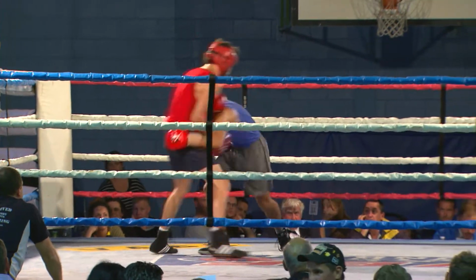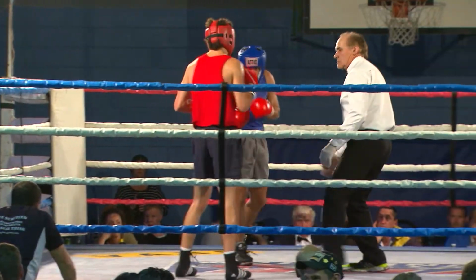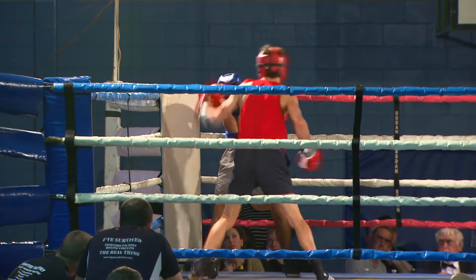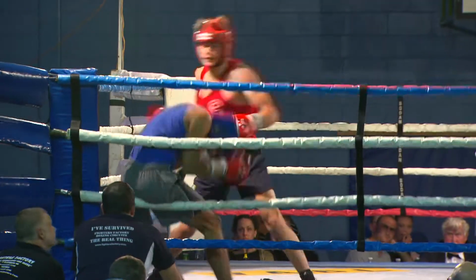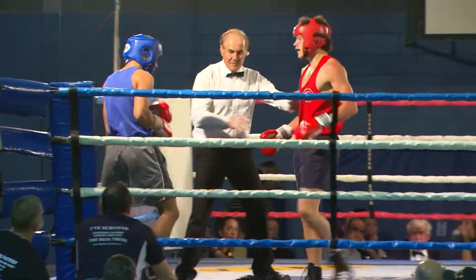Wild right hand, left hand, sorry, from Cavarnos. Clavant pours on the pressure here. The referee had to put an eight count on Cavarnos at the end of the second round. And I think Clavant is sensing a knockout as he chases Cavarnos from one end of the ring to the other, unloading a barrage of punches.